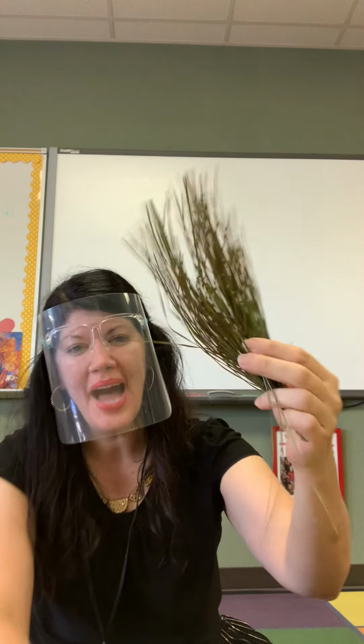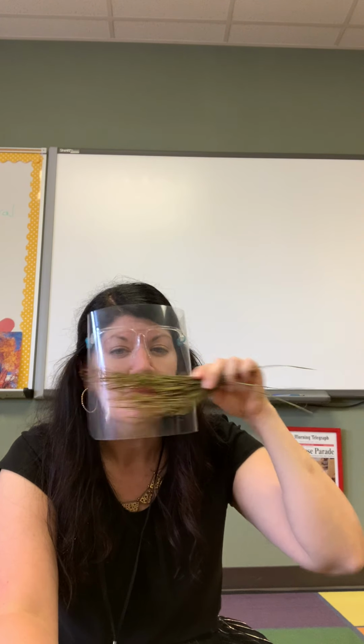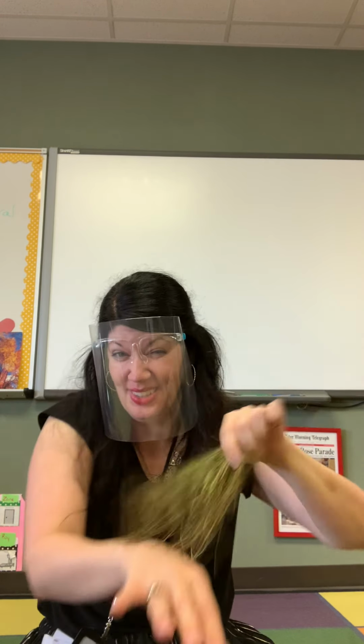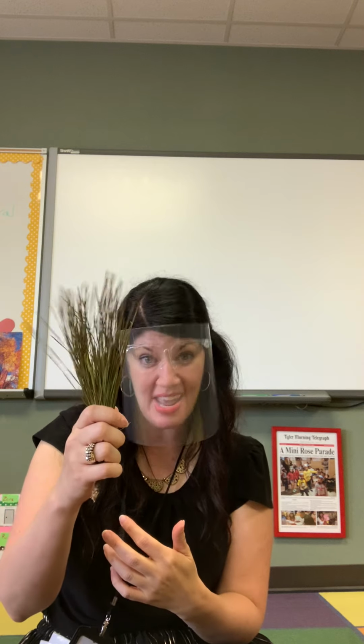It's pine needles. They can smell really good too. I love to smell pine needles. It makes me think of the forest. Oh, wow. They're scratchy and rough. Oh, ow, they're prickly. Something else that's on a pine tree.